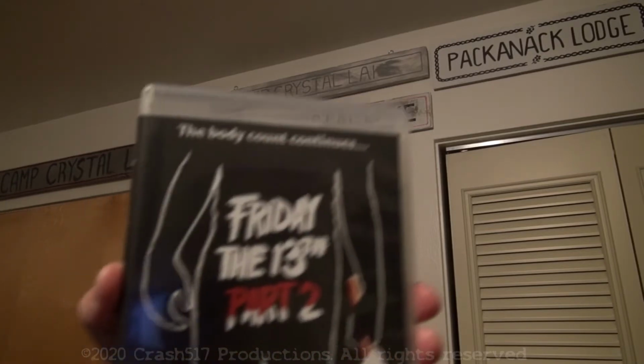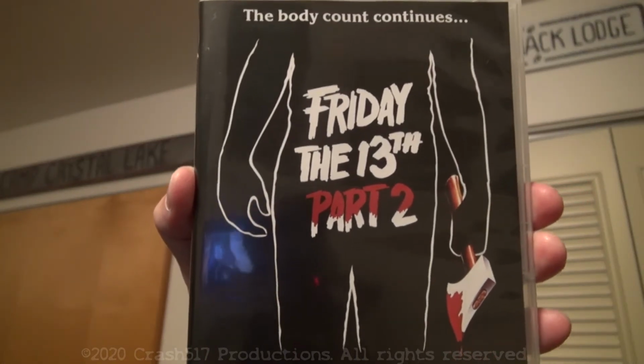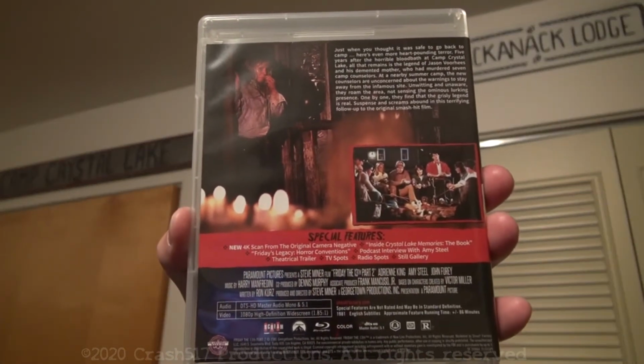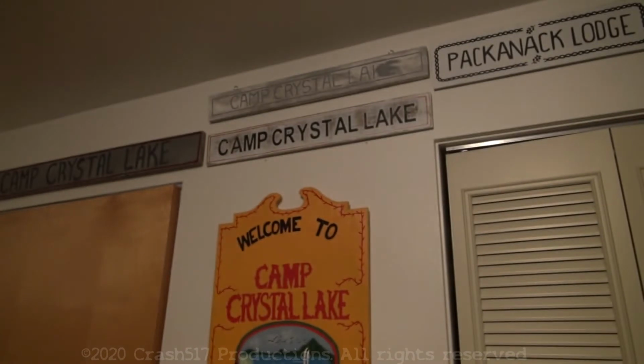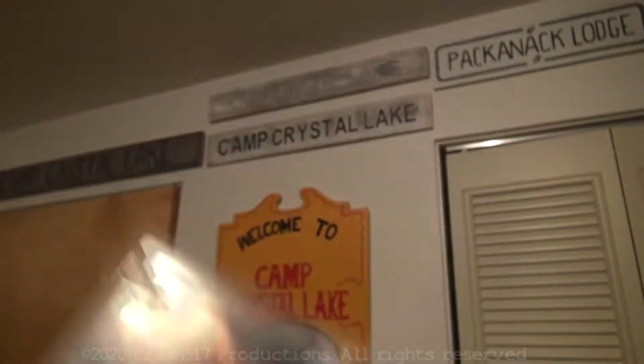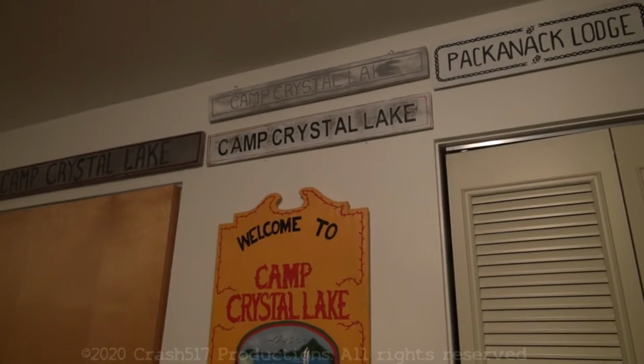Now to part two. Special features, new 4K scan from the original camera negative, Inside Crystal Lake Memories, Friday's Legacy, and it says horror conventions. Podcast interview with Amy Steele, theatrical trailer, TV spots, radio spots, and still gallery. This one just has one disc inside. Remove the disc here so you can see the reversible artwork.